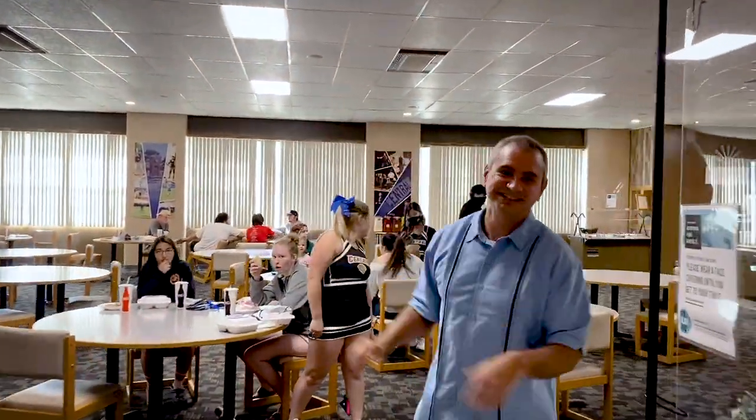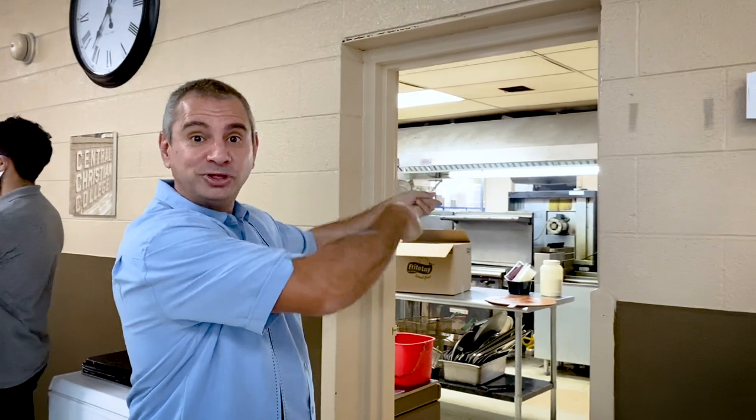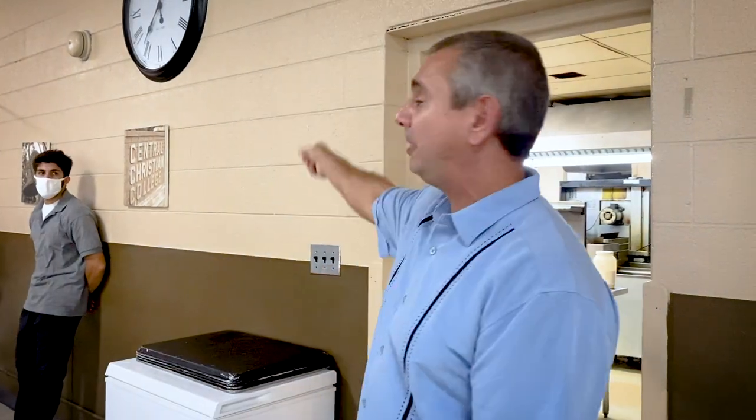Hi, guys. So I'll take you on a quick tour of what's happening here. For those of you who remember this door, right? Well, this door used to be the way that you used to get your food up until about 5-6 years ago. So you would walk through here, get your food, and pop out on the other side. Well, this now has expanded. And so let me take you on a quick tour of what they're doing.